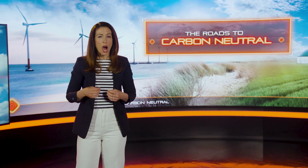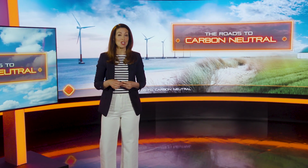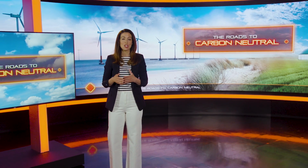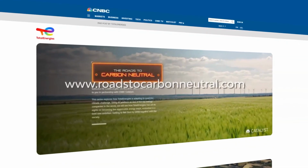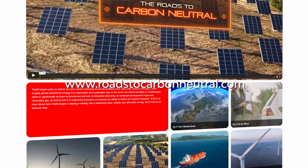As we've seen, carbon capture has a significant role to play when it comes to achieving net zero carbon emissions by 2050. If you'd like to find out more, please visit roadstocarbonneutral.com.